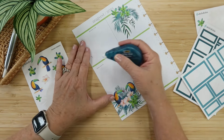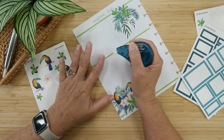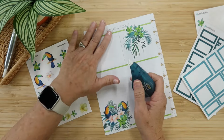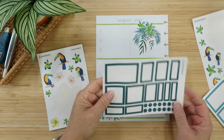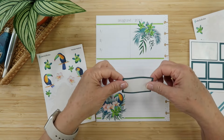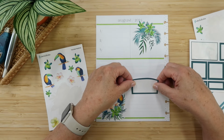While I'm at it, I'll just take care of this. Just cover up this take note as well as priorities. And now we are set to continue to lay down some boxes. Let's start with one of these larger boxes here. And I'm just gonna, it's a feeling. I'm just gonna start right here.